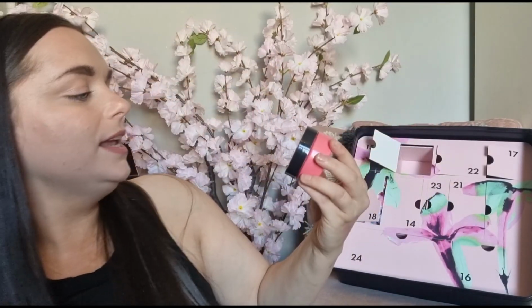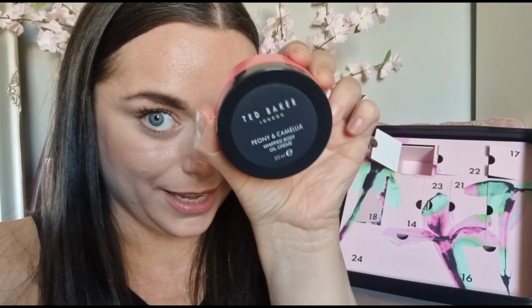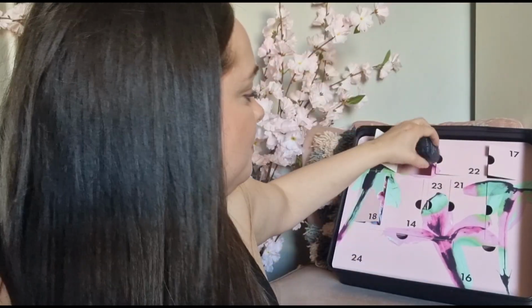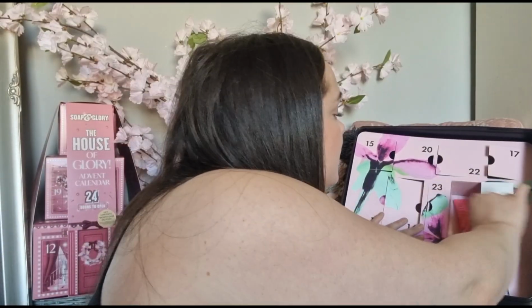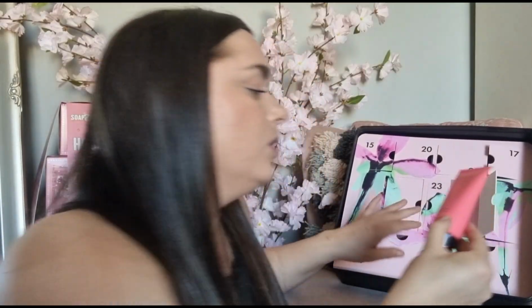We have got a peony and camellia, whipped body oil cream, and that is that one there. And that is number 20. We're in 21. We have got another moisturising body lotion, and it is in the bergamot, peony and camellia scent.